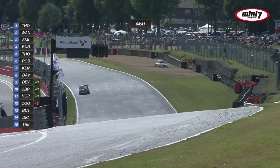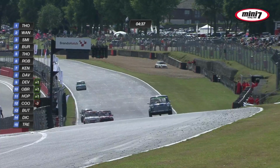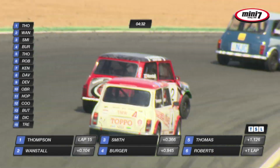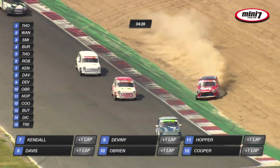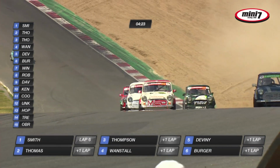I think he's going to be absolutely fine. But local man Spencer Wanstall did take both wins at the last round at Zandvoort, so he's flying as well. So yeah, a little bit of momentum always counts for something, doesn't it? Absolutely. So into Paddock Hill Bend they go. Oh, Spencer's very sideways through there and around the outside. Oh! And his grass tracking pays off. Oh, absolutely. And he's still in third.